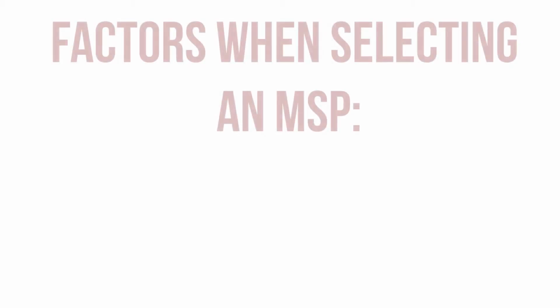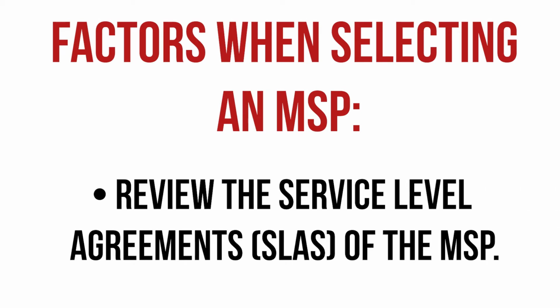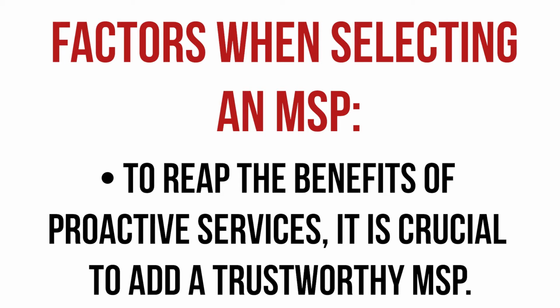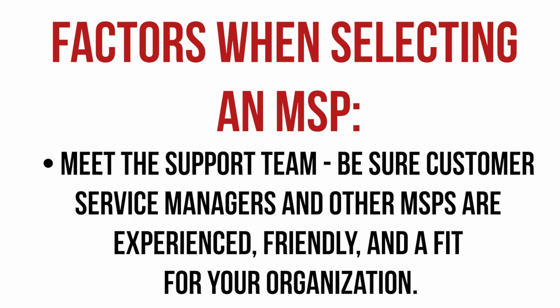Consider the following factors when selecting an MSP. Review the service level agreement, SLAs, of the MSP with a well-trained, experienced team. A managed service provider needs to offer adequate support. Look at case studies and testimonials from satisfied customers that may be helpful. To reap the benefits of proactive services, it is crucial to add a trustworthy MSP. Meet the support team. Be sure customer service managers and other staff are experienced, friendly, and a fit for your organization.